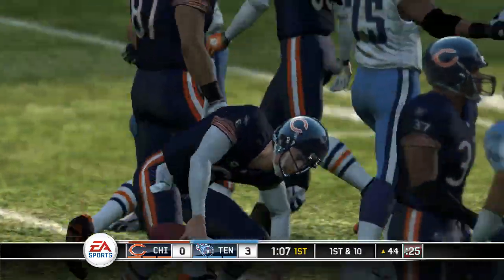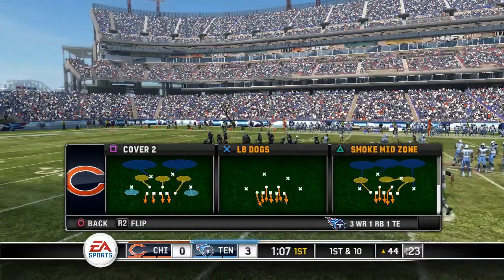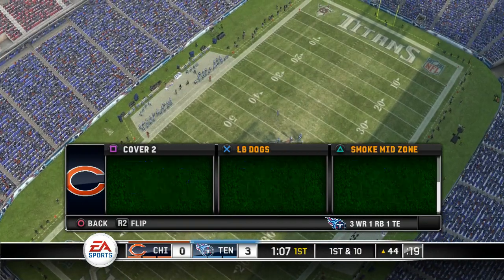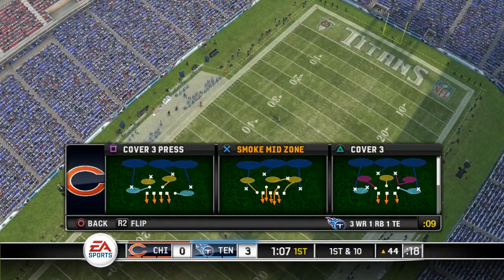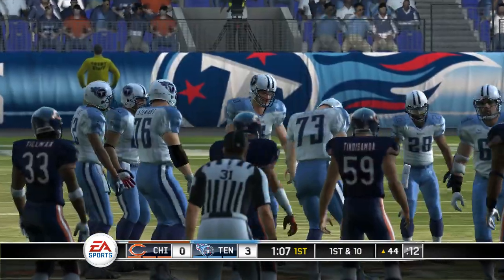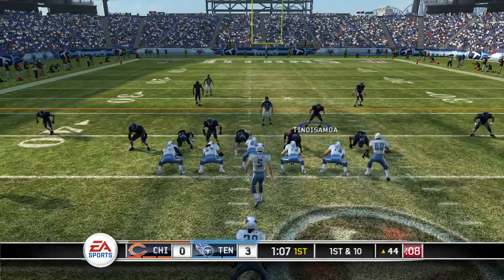Maybe a yard there on the sneak. I just chose that, didn't I? I'm going to go with square or X. Yard line. Bad decisions.